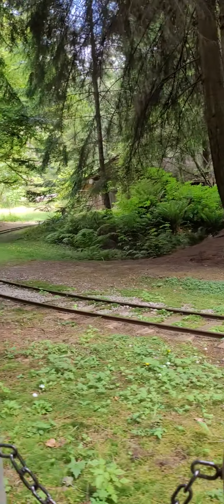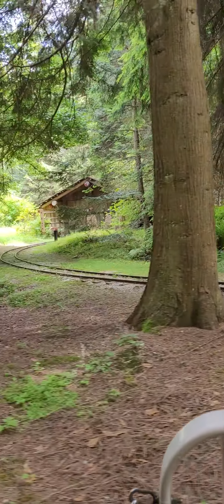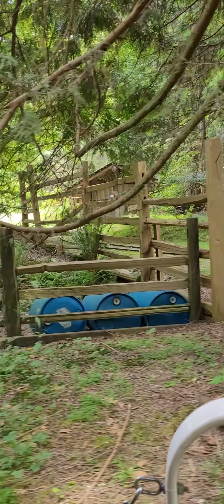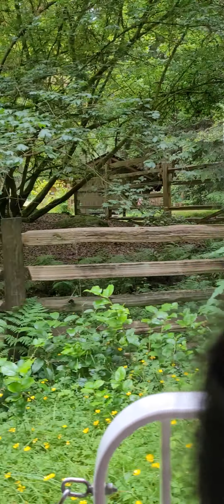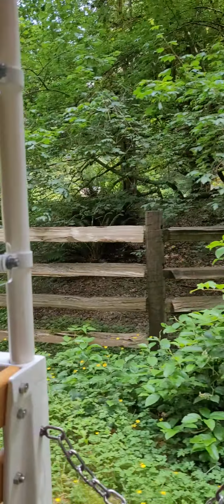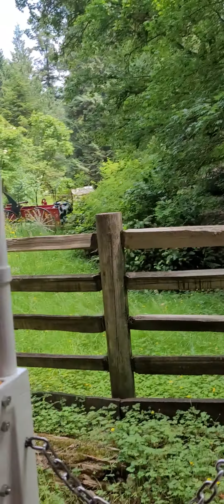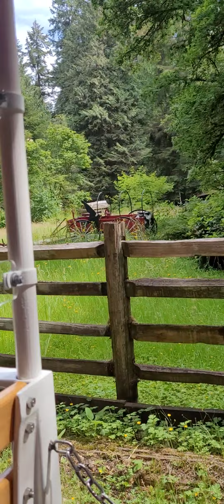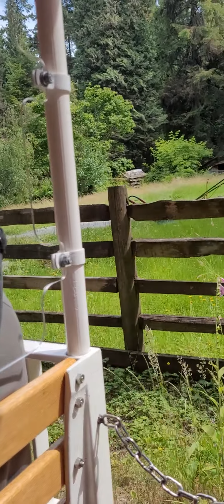Driver. Look, there's another train track. Yeah. I think that's when coming back. Oh, that's where the train is stored. They keep the train over there. Yeah. Look at this white flower.